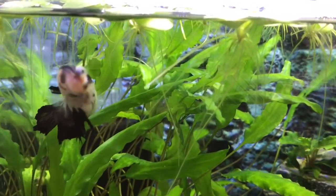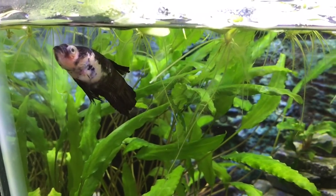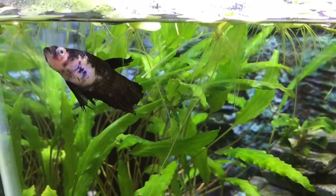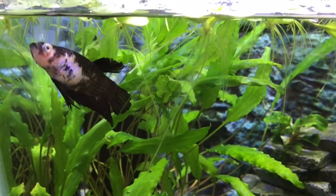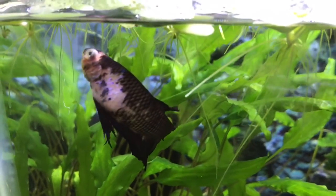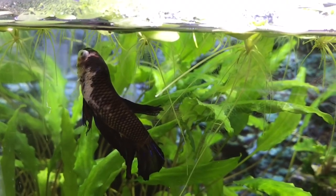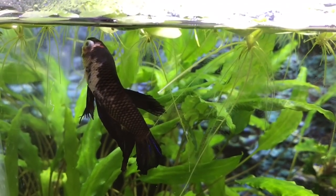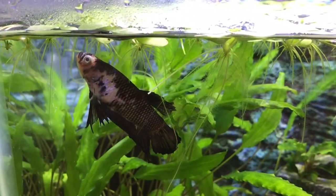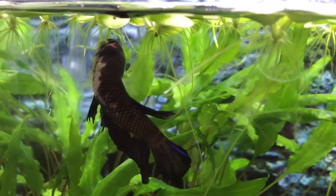Let me just talk a little about what Popeye actually is. It is usually a bacterial infection, and what happens is fluid builds up in the eye, which is what causes it to bulge, and it does put an awful lot of pressure on the eye and is actually very painful for the fish. So if you do start seeing changes in your fish's eyes, it's not something to be ignored. It does need to be treated straight away, otherwise it can get very, very painful. But not only can it get very painful, if it's left untreated, the fish can actually lose their eye.